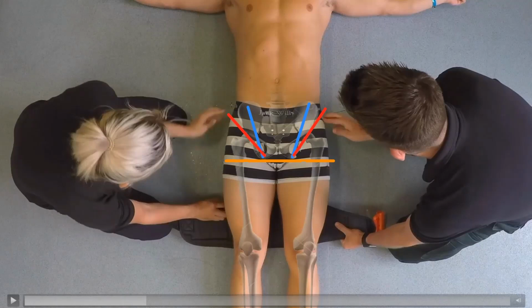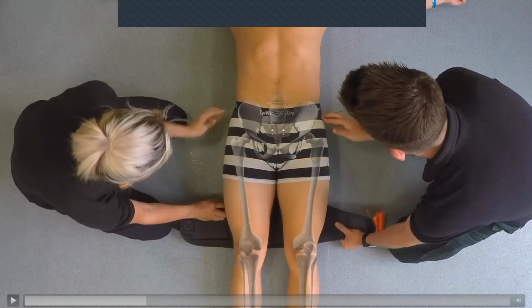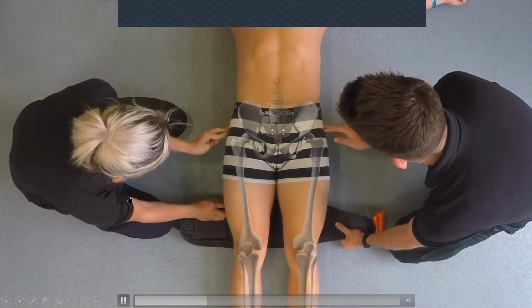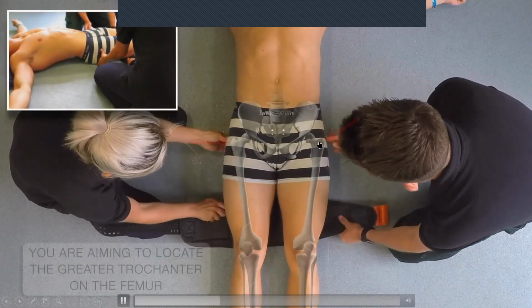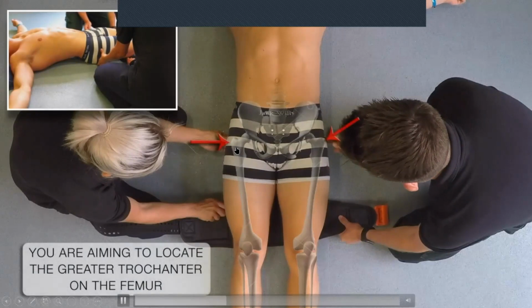Now, that's what they're going to show you here. So let's just watch that. Now, they're using a proper pelvic binder, but even a sheet would be good enough. So let's just have a look and see. What you're aiming for is the greater trochanter. Okay. Now, as you can see, that's where we're going to do it.